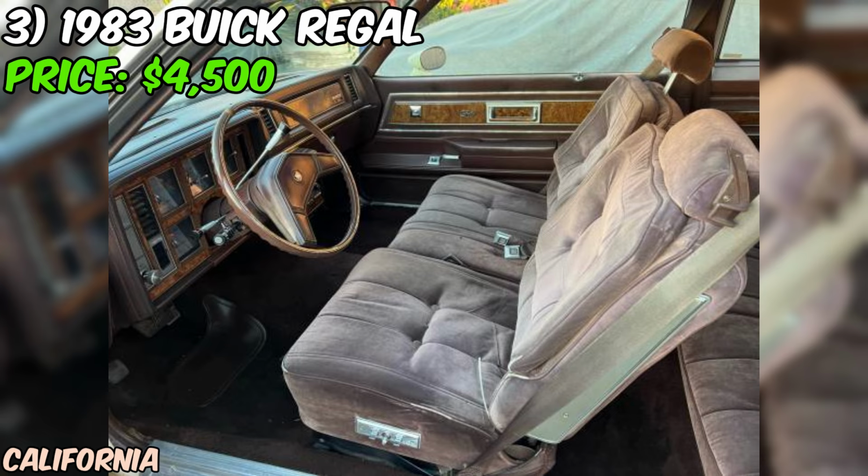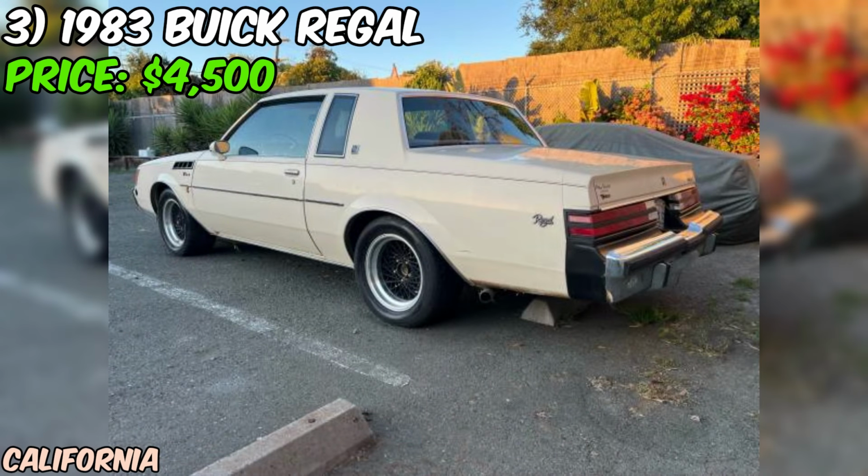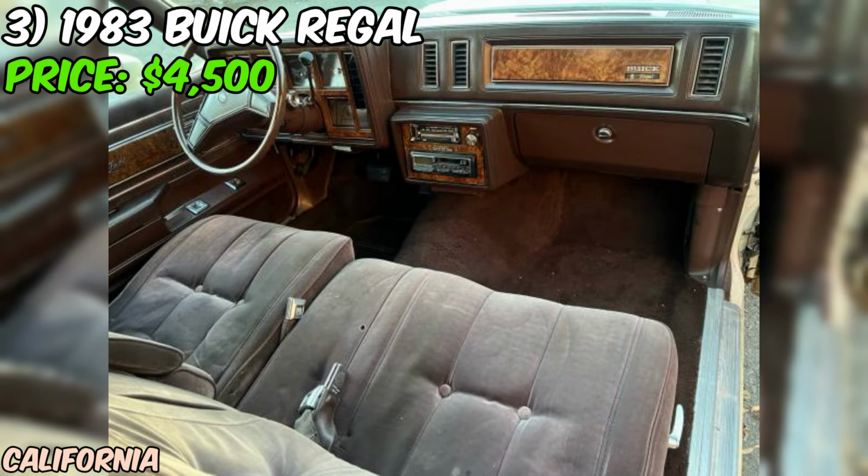The asking price of $4,500 firm might seem a bit high for a non-running project car, but it's essential to consider the potential value of the Regal T-Type once it's fully restored. These cars have a strong following, and a well-done restoration could yield a significant return on investment. The seller also mentions that they can deliver the car for an additional fee, which could be helpful for buyers who don't have access to a trailer or tow vehicle.